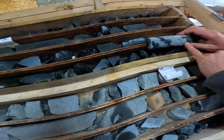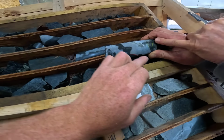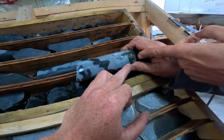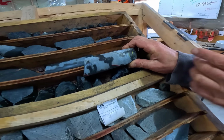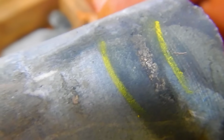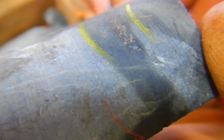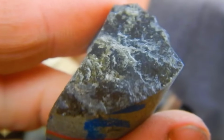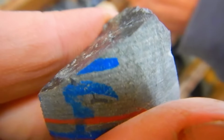Wow. You can see here, when you get an area that has some sulfide showing, you'll put some yellow to help the geos, like, hey, look over here. Let's get the close up on that. There we go. You see that band of sulfides? That's like iron pyrite or chalcopyrite. Kind of looks like an iron pyrite, I think. It's marked off with the yellow on both sides so that it's easy to note where the sulfides were in this core. Neat slick graphite on this piece.